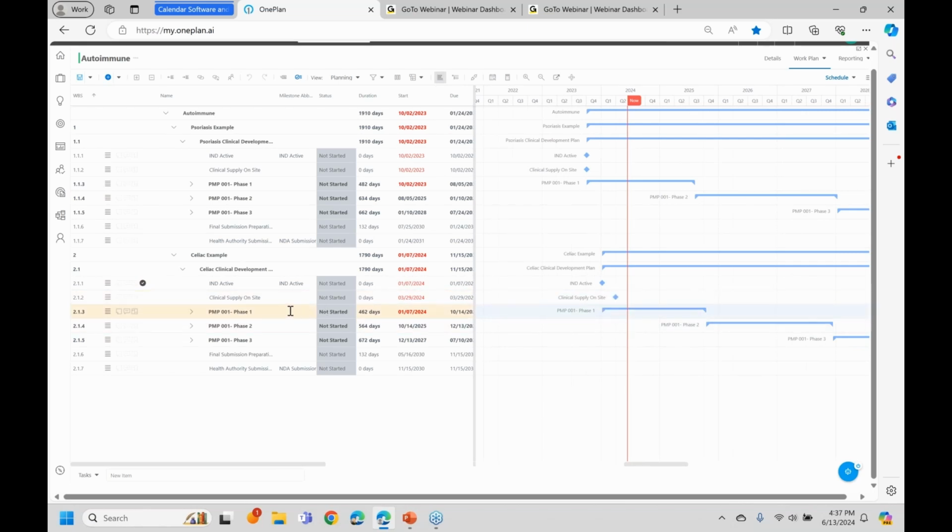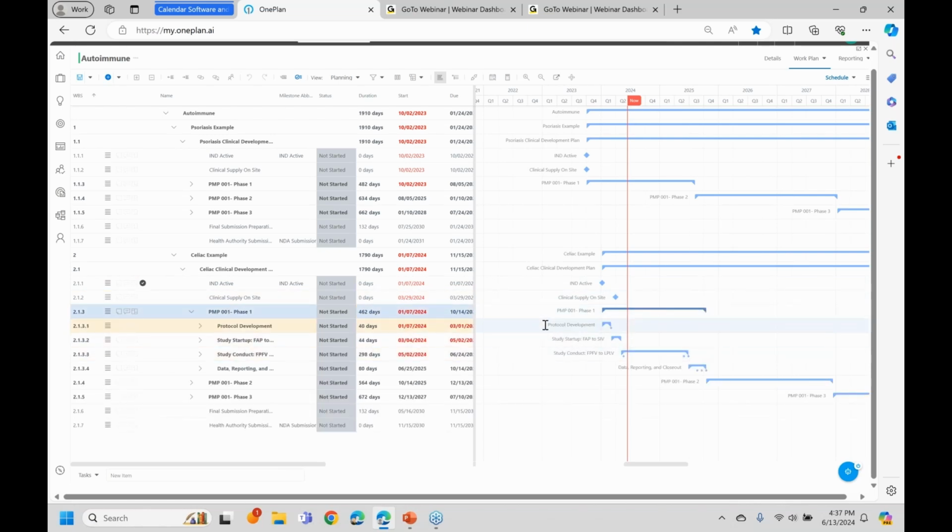We can start making shifts, or maybe we don't have this IND or the drug supply. So you can actually start making adjustments directly in here and start doing some scenario planning or what-if scenarios in here to see what would happen if you start making those changes. So the subplan functionality is also really useful, and you can even link across projects in here, and you can move milestones.